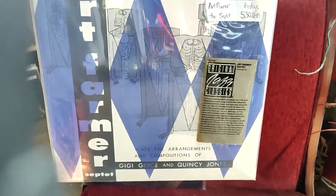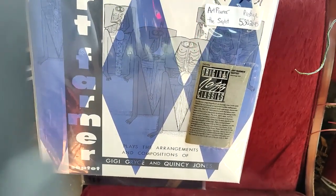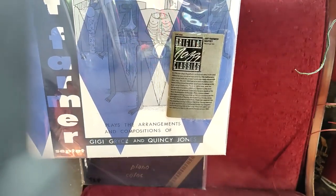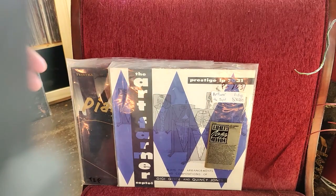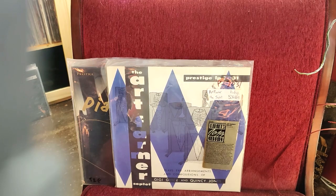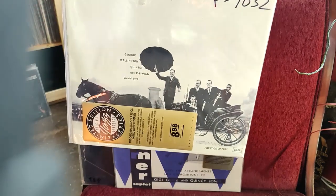This is Art Farmer number 7031. The Septet. Gigi Gryce and Quincy Jones help arrange. Again, looks like one of those Don Martin covers. Great band on that. So you can see, I think that one might actually be from 55. And you can see they're doing some pretty modern stuff here at Prestige.